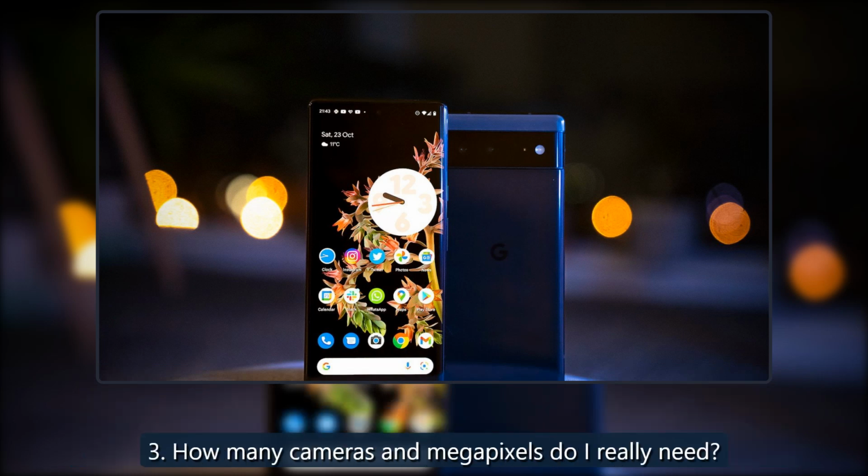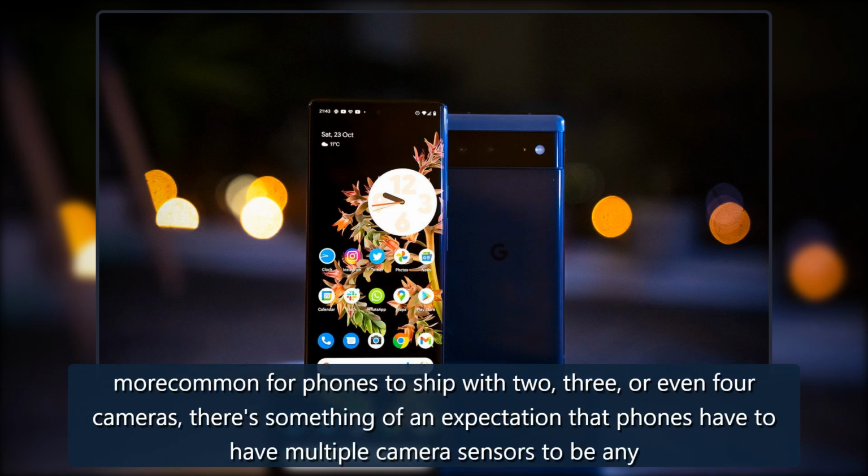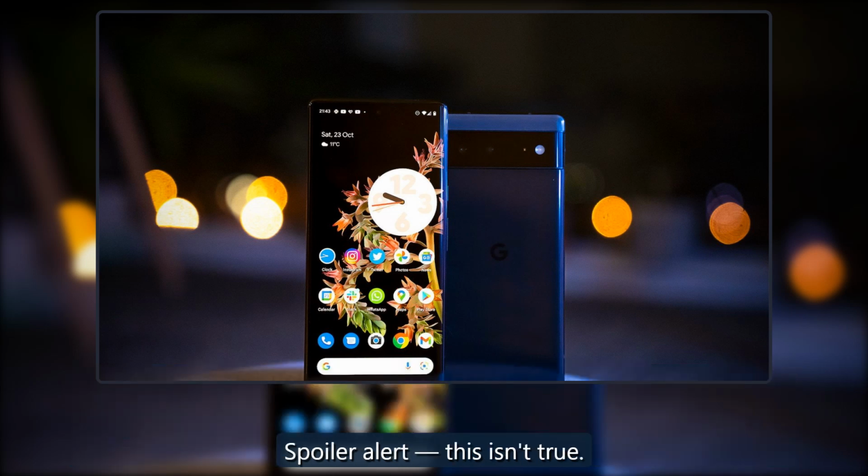3. How many cameras and megapixels do I really need? Over the last couple of years, there's been a trend with certain phone companies to throw as many cameras onto their devices as possible. As it's become more common for phones to ship with 2, 3, or even 4 cameras, there's something of an expectation that phones have to have multiple camera sensors to be any good. Spoiler alert, this isn't true.